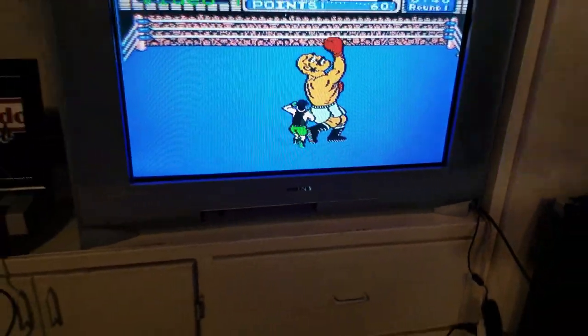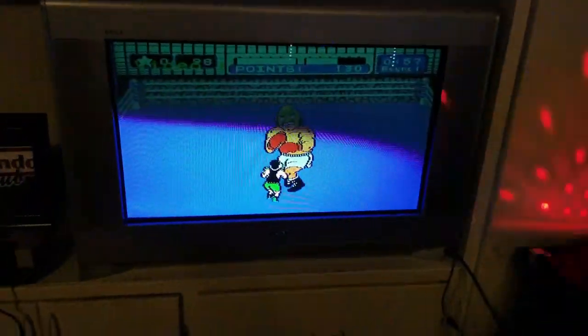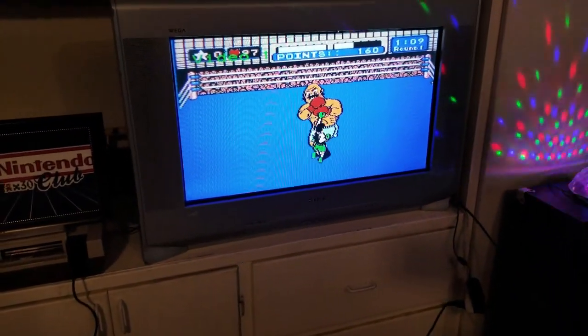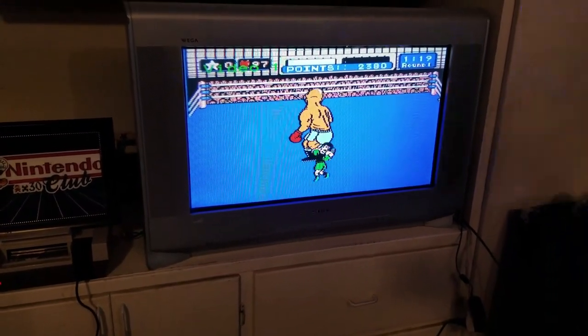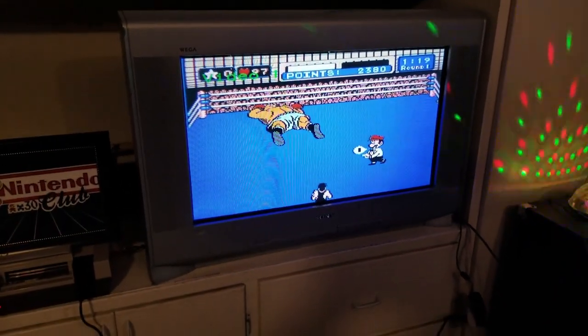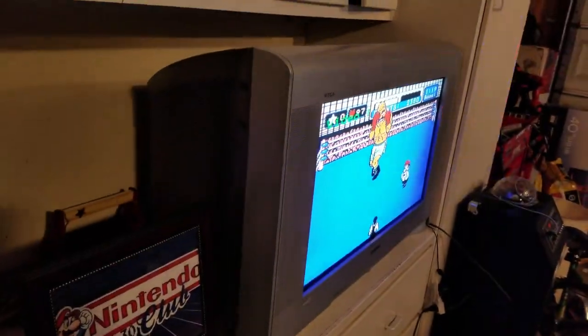It is a Sony Trinitron, I think you could pronounce it. Oh, here, there's a little flap. Sony Trinitron. It's a 30-inch. It does have the AV jacks, the composite. It has component, and it also has HDMI, which I thought was really cool, because I don't even remember having HDMI on these big, huge, square CRT TVs.